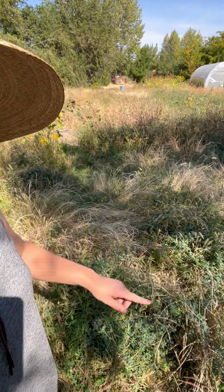Over the last few years, we have tried to eradicate as much of the puncture vine manually as possible, and then we have seeded with native grasses. So this is all native grasses, cover crop, and alfalfa. There's a few weeds in there too, but overall this is really fantastic.